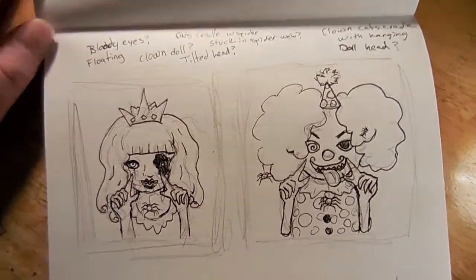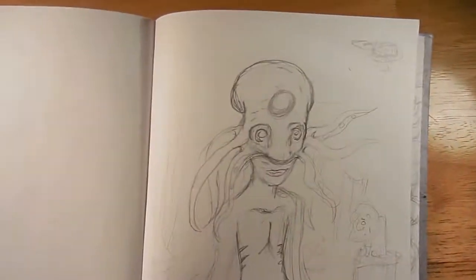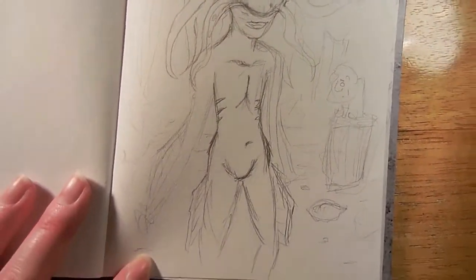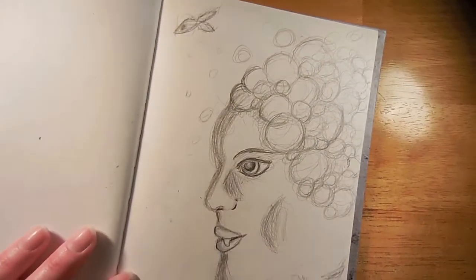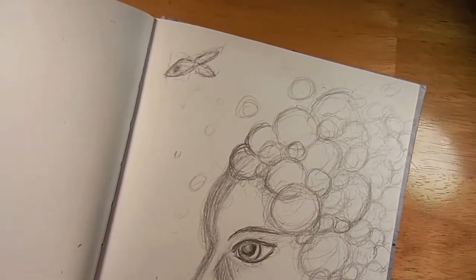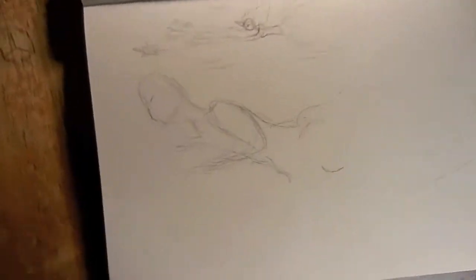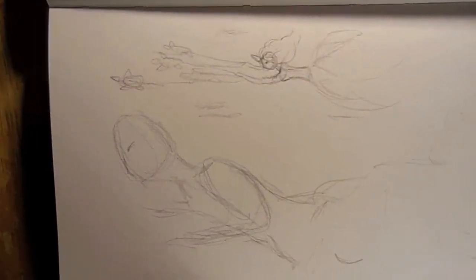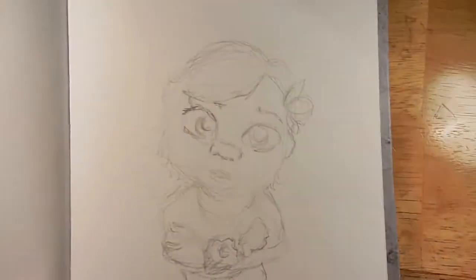I ended up going with the girl drawing concept a bit. I have no idea what this thing was. A weird fish human. This guy has soap hair. Bubble hair, I don't know. Very interesting things. I was coming up with ideas for Neuro TM's contest, underwater adventure, so I was dabbling with weird water ideas.